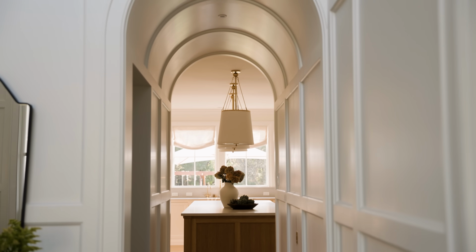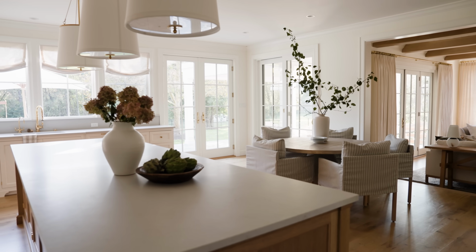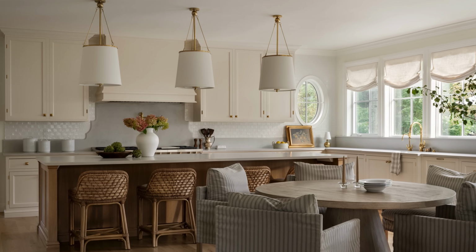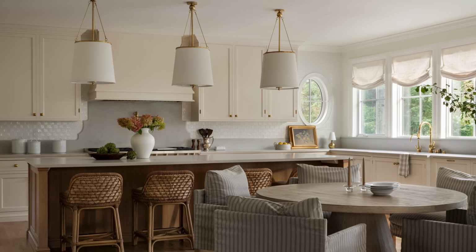So walking through the barrel arch, you turn to the left and you see this gorgeous classic kitchen. Our client had her heart set on a white kitchen with a wood island. People love a white kitchen and people love to hate on a white kitchen.